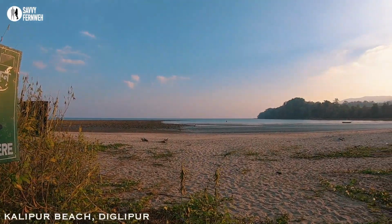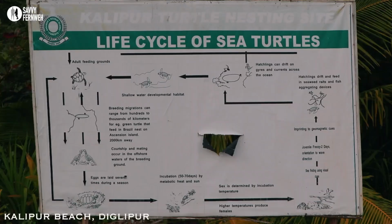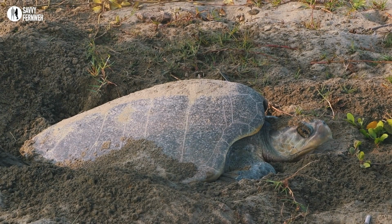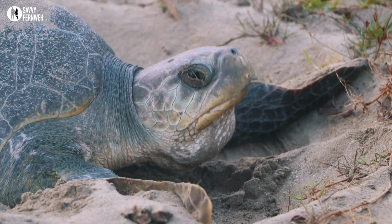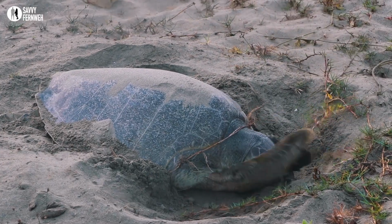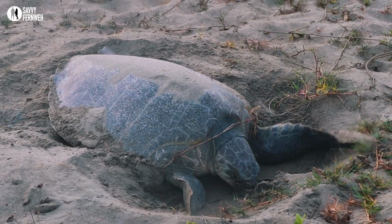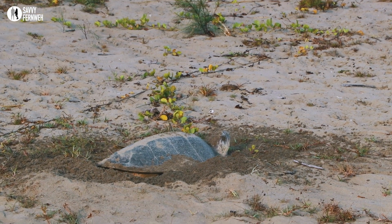A large number of turtles, including olive ridley, green turtles, hawksbill and leatherback, lay their eggs in Kalipur beach and can be seen nesting during the winter season. These magical and fascinating creatures are a sight to watch, and you will be able to spot hundreds and thousands of them crawling their way in the soft sand. Turtle nesting is a must-witness thing in Kalipur beach that you should not miss.